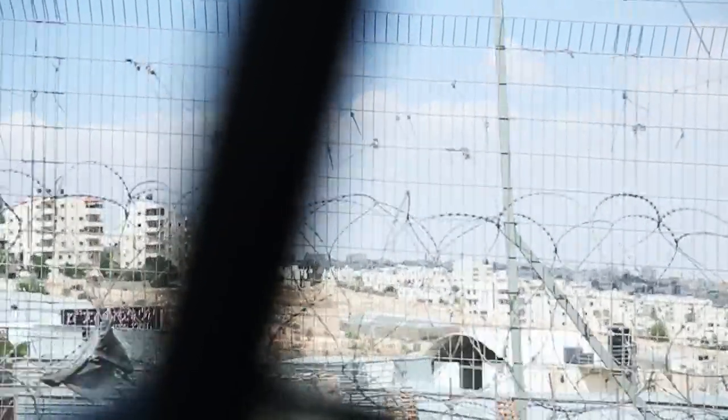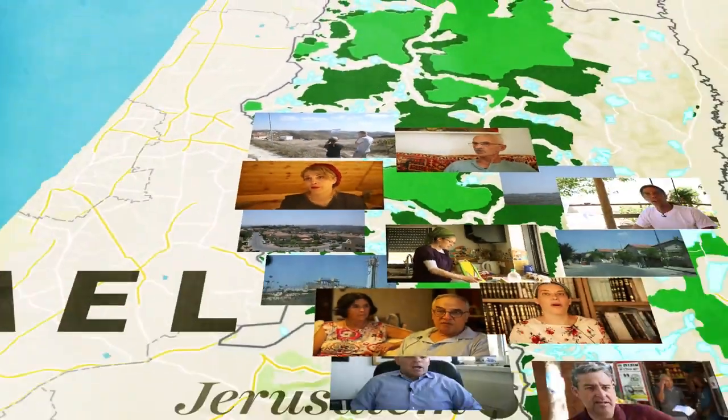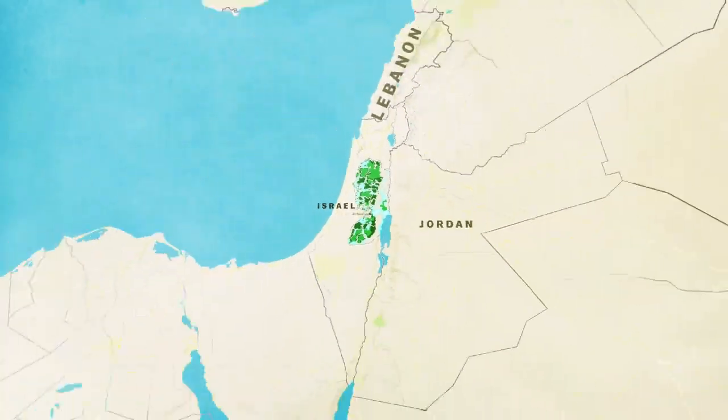I visited 15 settlements all over the West Bank, talking to people who've decided to pack up and move out into the middle of disputed land. We'll meet them in coming videos, but first I want to take a look at the maps that help explain how the West Bank got to look like this.